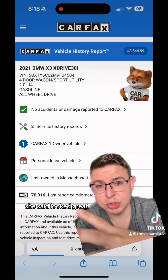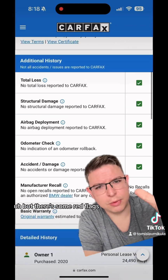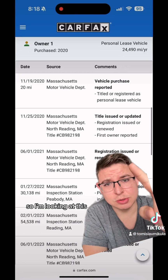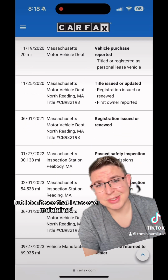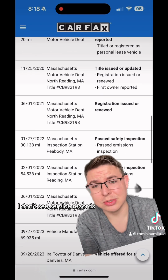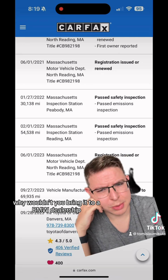Now, the Carfax, she said, looked great, which is why I wanted to really look this over. But there's some red flags if you know what you're looking for. First off, if you don't know, BMWs come with free maintenance. So when I'm looking at this, what I don't see is that it was ever maintained. And later on, you'll see I don't see service records, but maintenance is free at a BMW dealership. Why wouldn't you bring it to a BMW dealership?